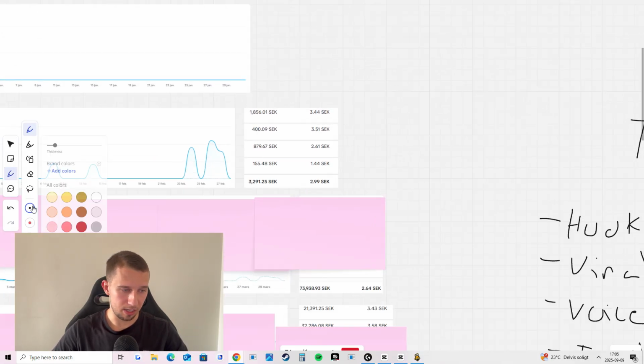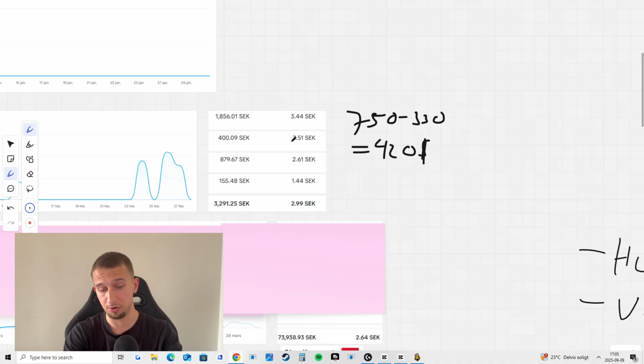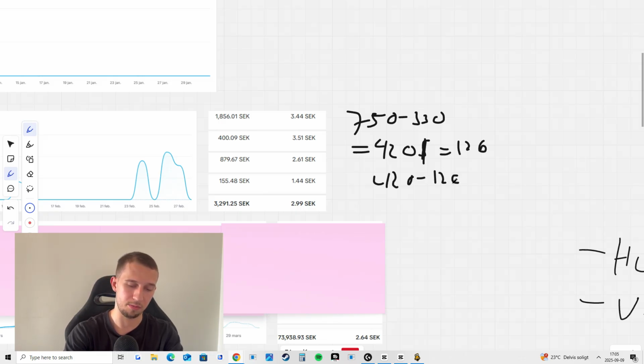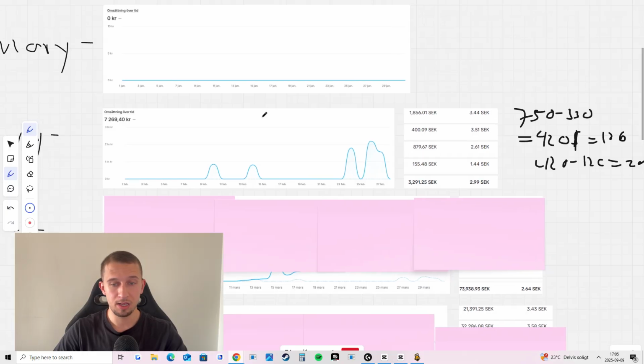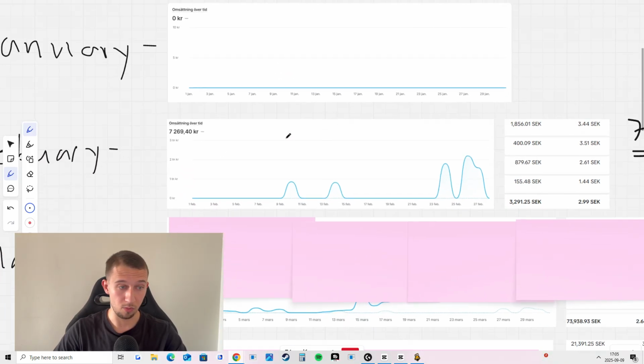So we can start by getting this, make it a bit thinner, $750 minus $330. That's about $420, right? So $420. And to get my cost for the products, I just multiply it by 0.3, so 420. I have my calculator here, it's 126, so 420 minus 126 is about $294 in pure profit in my first month. And that was actually surprising because I wasn't expecting that for this store, but why not?